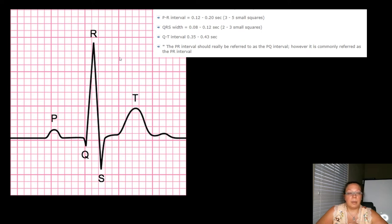Okay, now we're going to talk about the anatomy of an EKG strip. I want to make sure I tell you everything. So let's start with the strip. Forget about this rhythm looking thing. We're going to start with the strip first.